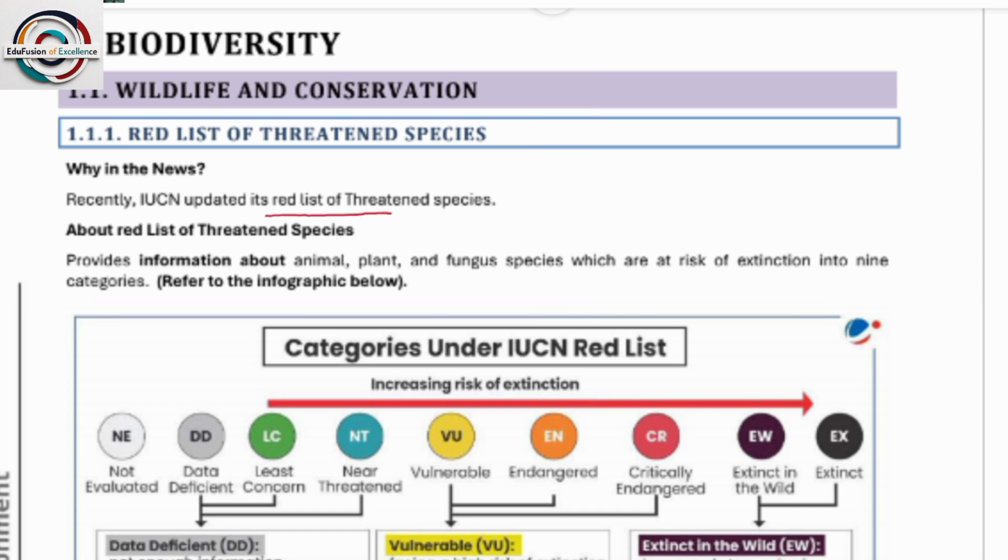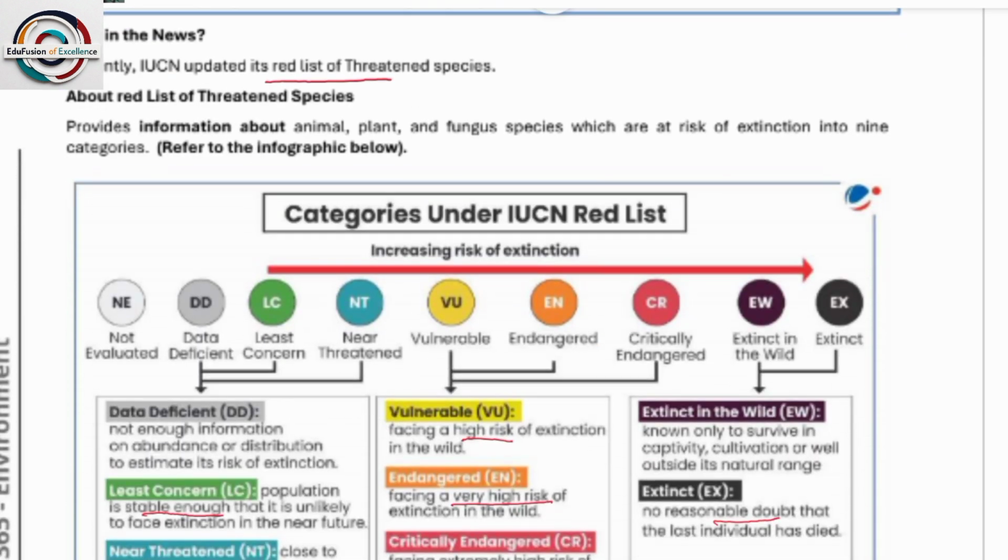Under this, we will first be studying the Red List of Threatened Species. I hope everyone knows about the IUCN status, International Union for Conservation of Nature. It provides the categories under the IUCN Red List: Not Evaluated, Data Deficient, Least Concern, Near Threatened, Vulnerable, Endangered, Critically Endangered, Extinct in the Wild, and Extinct. Basically, in the prelims section, the main important ones are Least Concern, Near Threatened, Vulnerable, Endangered, Critically Endangered, Extinct in the Wild, or Extinct.